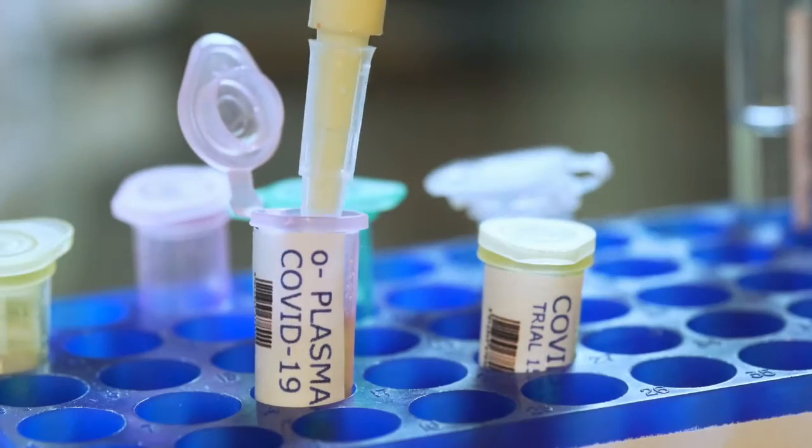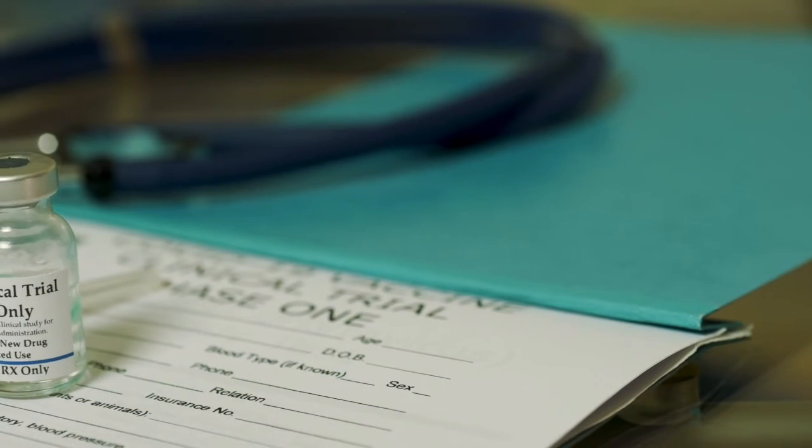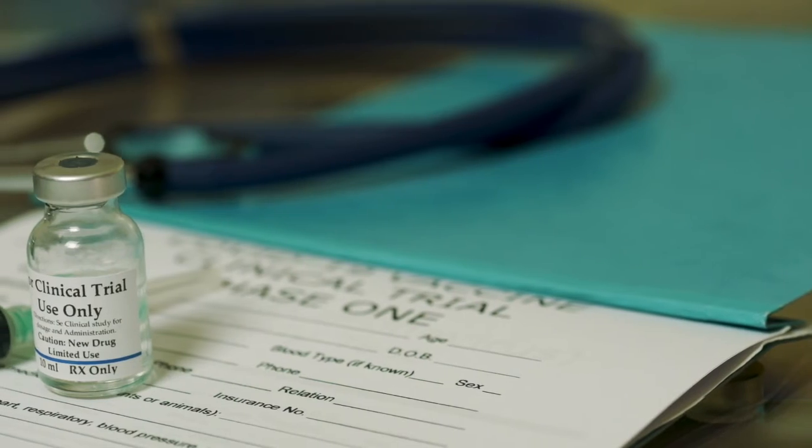This guidance is in effect as long as the COVID-19 pandemic is deemed a public health emergency, after which the agency will reevaluate.